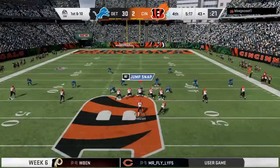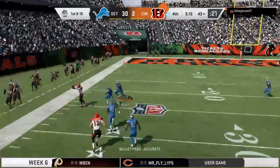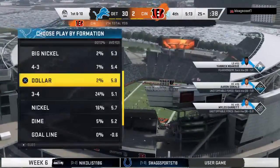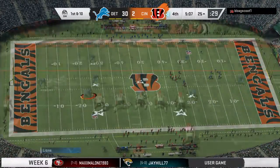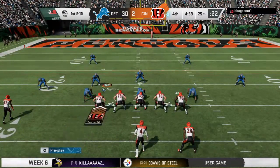It's 1st and 10. Now Prescott. Complete. Richardson has it. 18 yards on that one, and the Bengals are moving. 1st down. 18 more yards. That's another Bengals 1st down. 1st and 10 at the 21-yard line. Check the outs, check the outs.